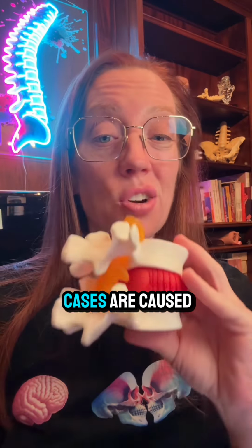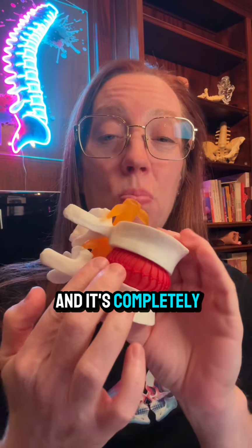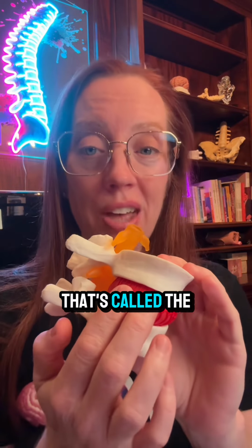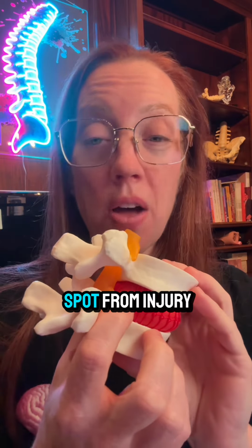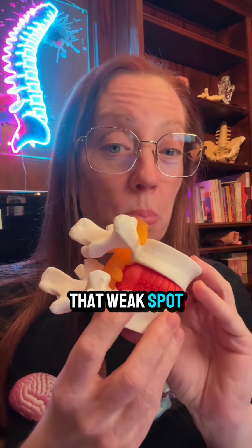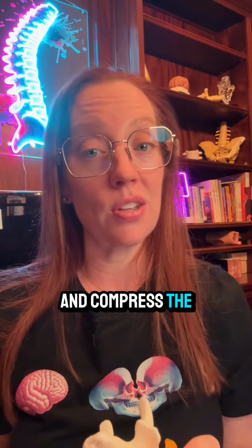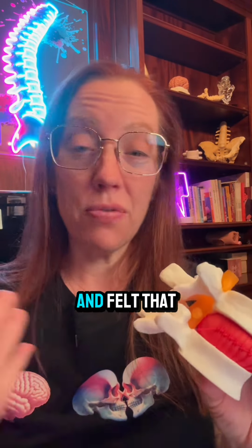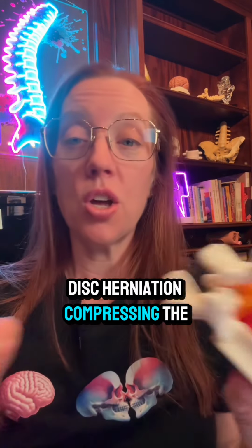The majority of cases are caused by a massive disc herniation in the lumbar spine. The disc is a material that sits between the bones in our spine, and it's completely encased by a material called the annulus, which is like a hard coating. And you can develop a weak spot from injury, like whenever the patient stated she started to have a tweak in her back. That weak spot can lead to a herniation where material can leak out of the disc and compress the nerves. When she said she leaned over in the seat and felt that acute pain, that's when she extruded a massive piece of disc herniation, compressing the nerve roots, causing the Cauda Equina syndrome.